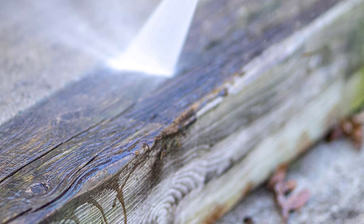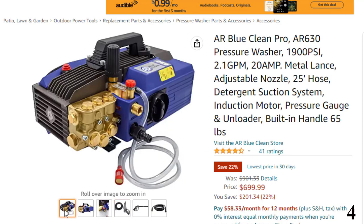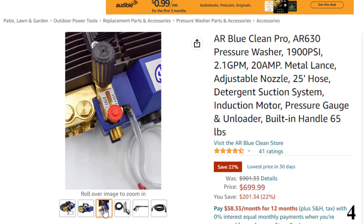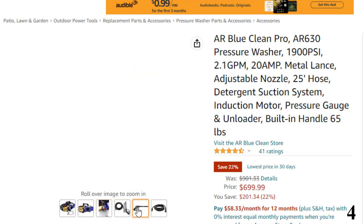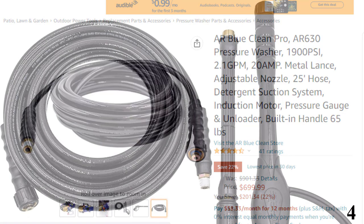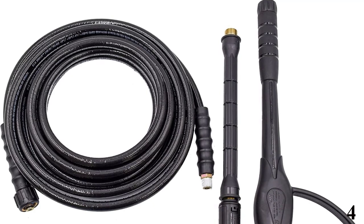The next is number 4, AR Blue Clean Pro pressure washer. Now you can get it at around $898. This small unit from AR Blue Clean is portable, lightweight, and easy to bring along to any garden area to clean a deck, garden furniture, or a paved surface. The ceramic pistons help reduce abrasion from soaps, while its aluminum frame and electric motor make maintenance much more manageable.